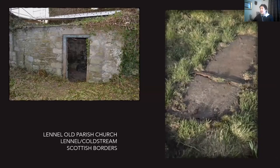Now here we have Lennox, also known as Coldstream in the Scottish Borders. And this site for me is particularly dear to my heart as it's the first place that I saw a mort safe still in situ in the ground. It's been a few years now since I went and it was extremely rusty then. I'll just get a pointer so you can perhaps make out. This is it here, in a rough coffin shape.